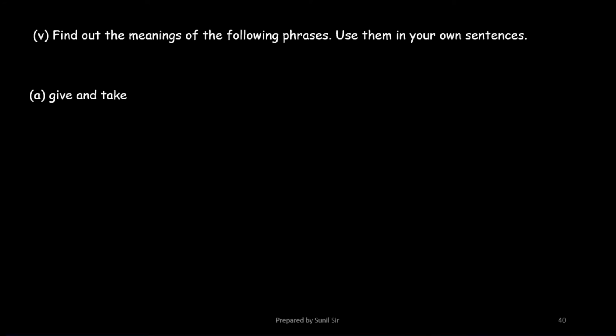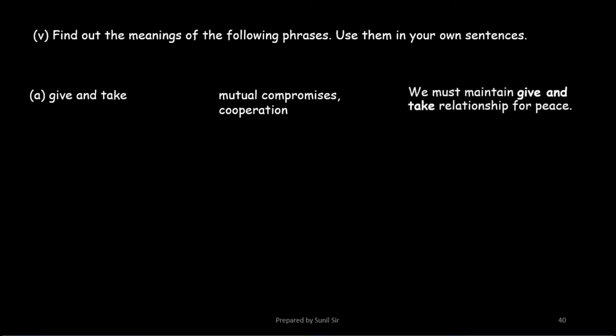The first is here, give and take. It means the mutual compromise, mutual cooperation, helping each other, mutual interaction. It's not like only one person will do all the things. Both will understand each other and behave in the same way. It's not like only one person is giving and the other is not giving anything. Give and take. You also give, I'll also give. Example, we must maintain a give and take relationship for peaceful coexistence.